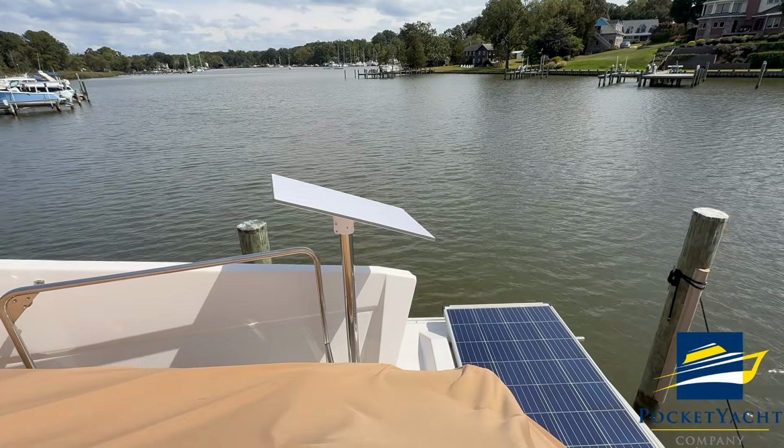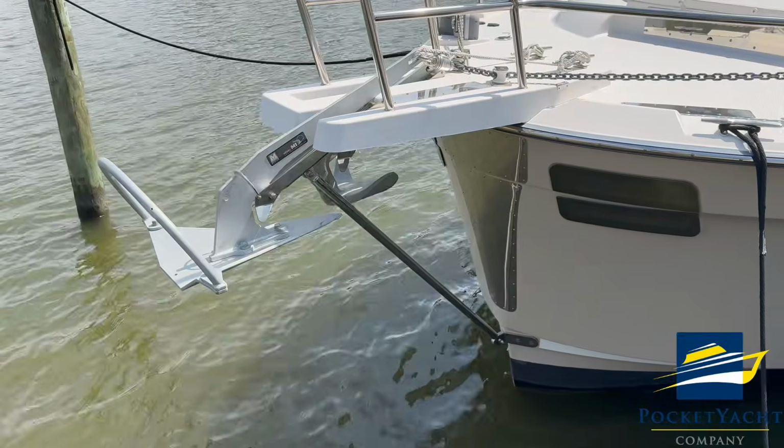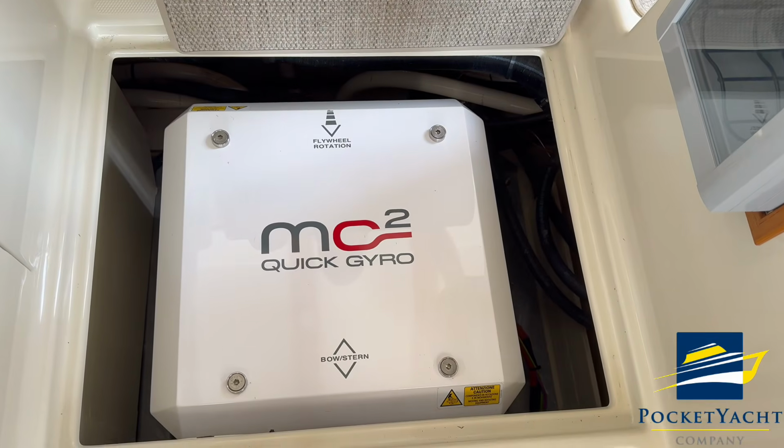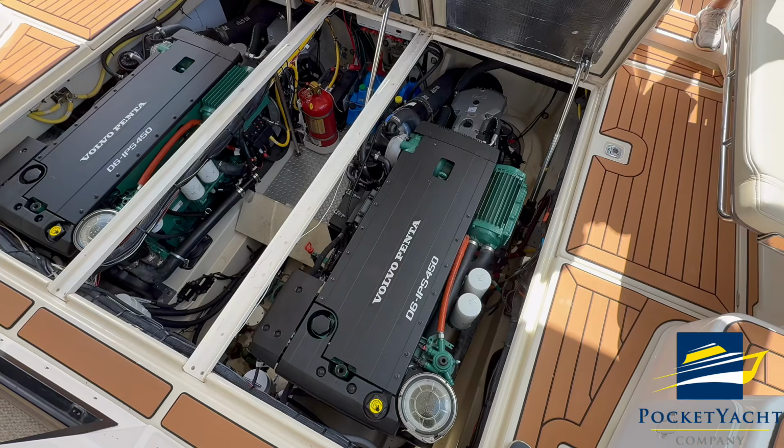Another thing, awesome options on this one. That's a Starlink Receiver, which is really nice to have. Reinforced anchor and a little bit oversized anchor on the front there. MC2 Quick Gyro, awesome upgrade for this boat.